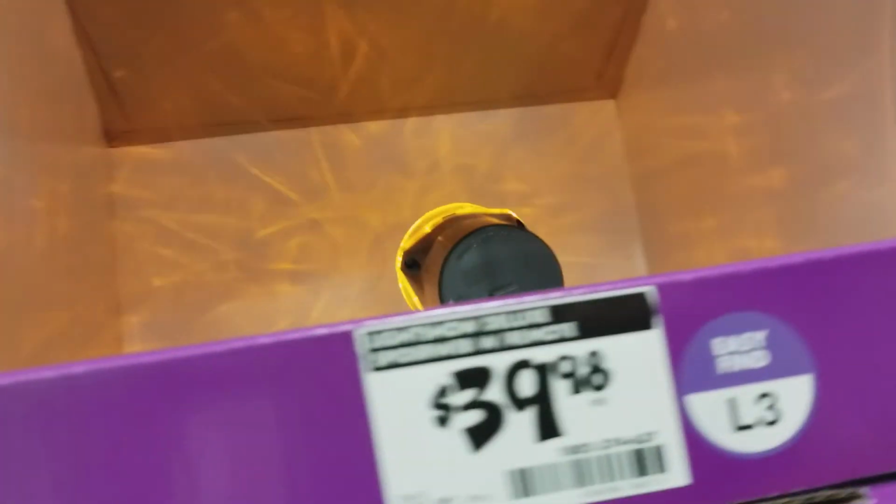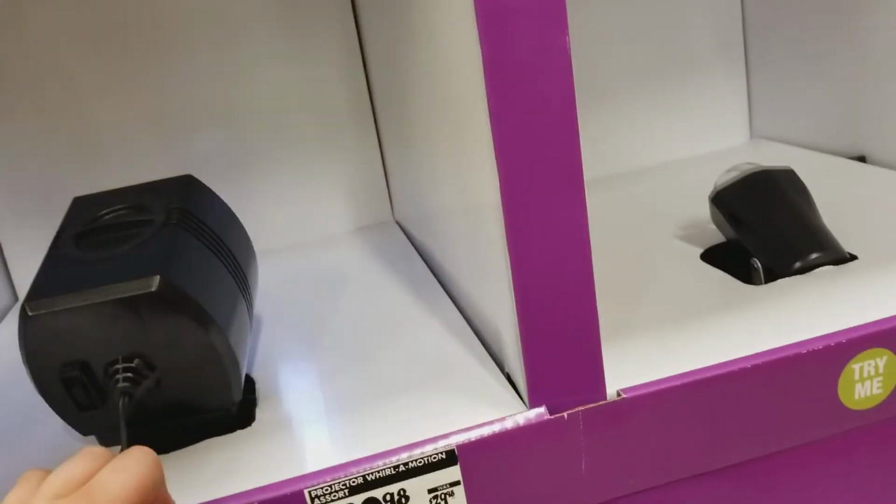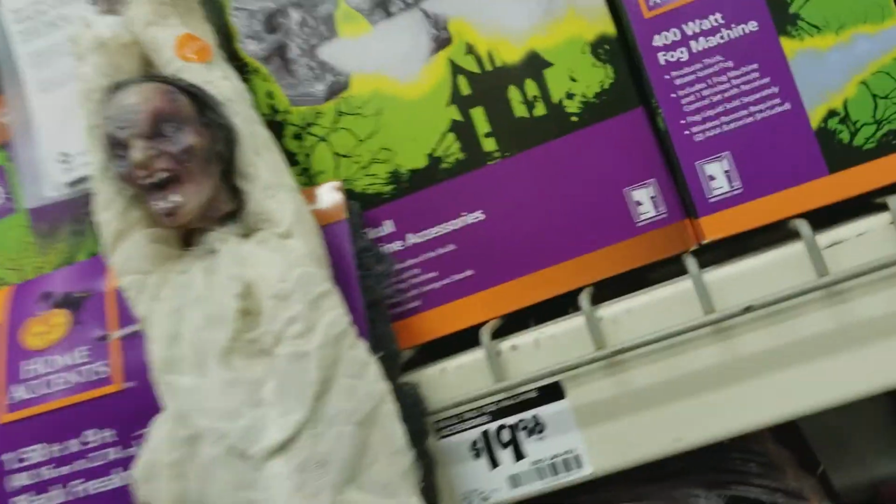Ooh, that's nice. This is really cool for like a hell theme. You know, like you have it burning. That's cool too. Wow, that's nice. Oh my god, I need to get one of these. Nice. Really cool lighting as well. Ooh! I want to get one of these. I want to get this.